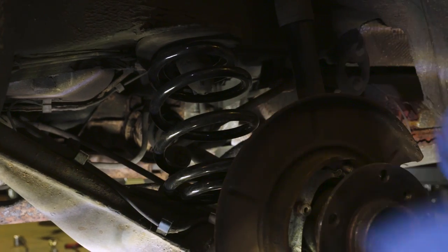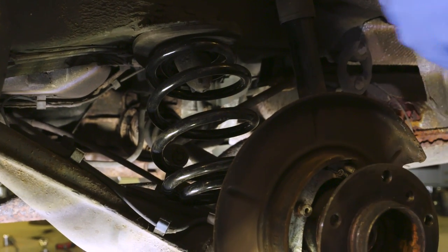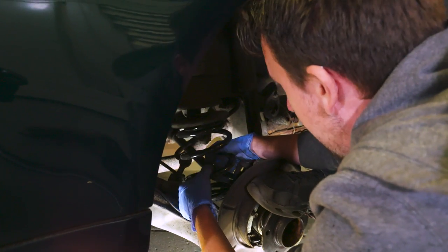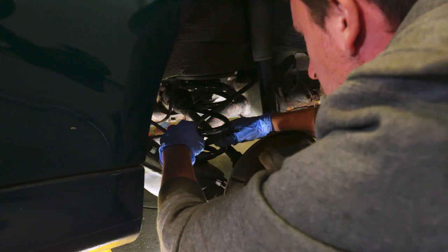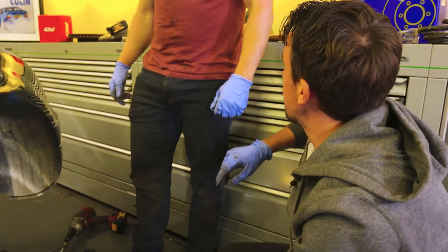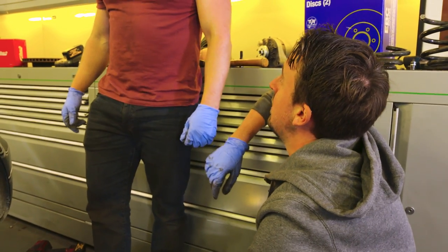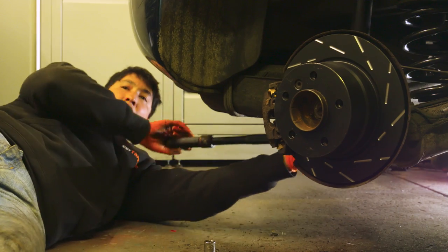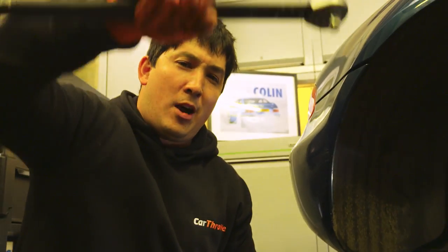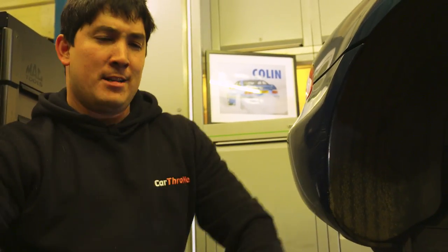So, Ethan, I'm going to lean on this, and then you're going to try and push it in over this nubbin here. Fudge! There you go. Spring in. I was only grinding a minute ago. Speaking of grinding, you put them back in and then done. Now I'm not going to drop a torque wrench. Done.